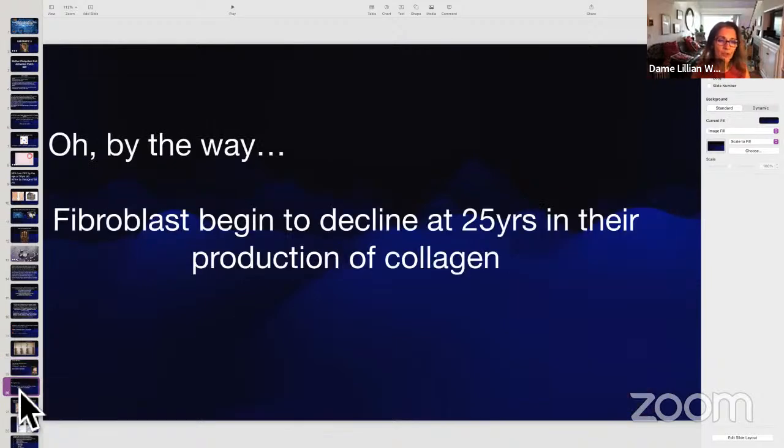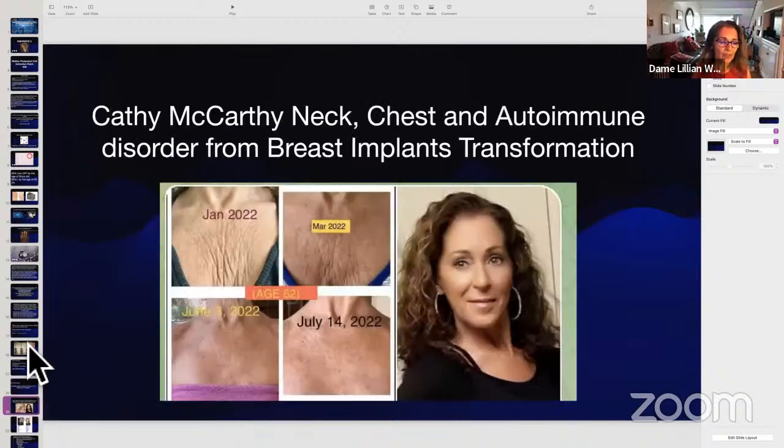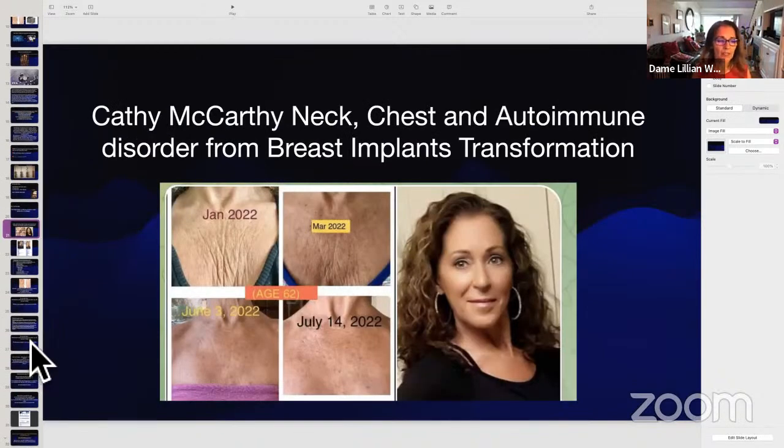So the thing to note is, you may not be aware of this, but did you know that your fibroblasts begin to decline in their production of collagen when you're just 25 years of age? Now, collagen is the number one building block protein for tissue, for skin in the body. Something to think about. No wonder 50% of your stem cells turn off by the time you're just 30 years old.